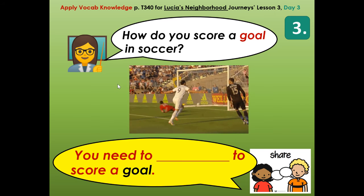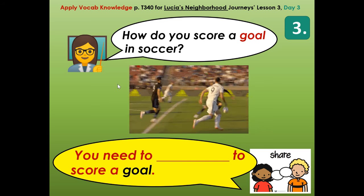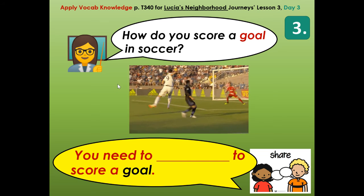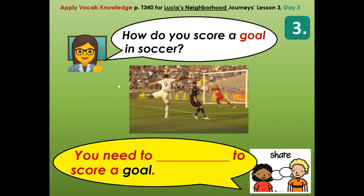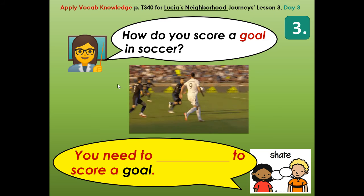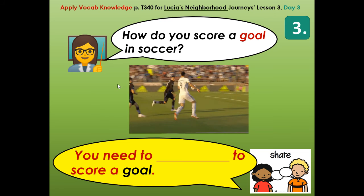Well, just like the video showing us, you need to kick the ball into the net to score a goal, and the keeper or the goalie has to miss catching it. If the keeper or goalie catches it, then you don't score a goal.